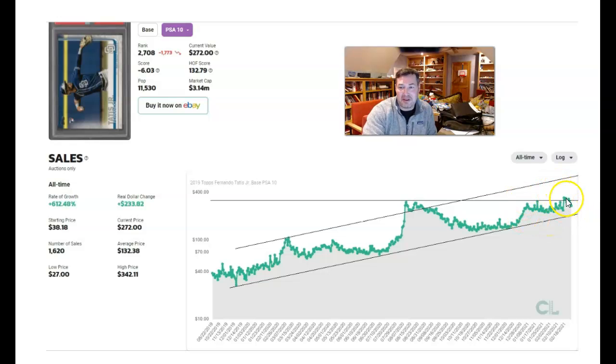So anyways, couldn't hold the breakout. And this is what happens when you can't hold these breakouts and you quickly move back into your previous range here. And so there's enough buying in here to support it. So I don't think there's a ton of downside, but there's maybe just a little bit more for Fernando Tatis.